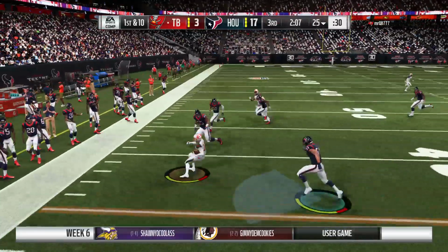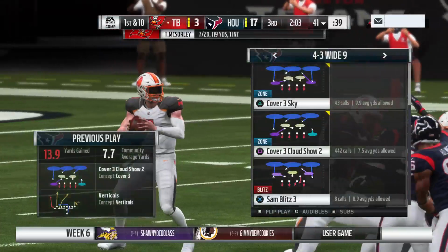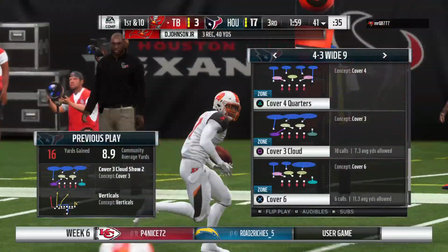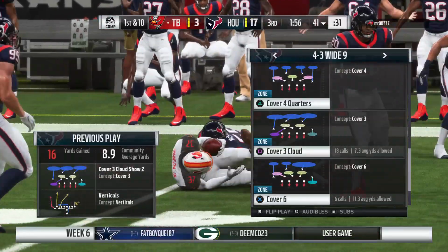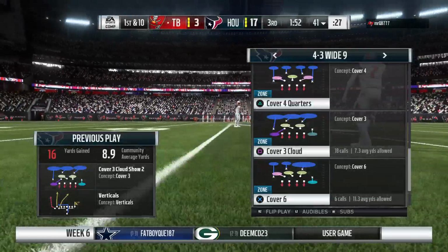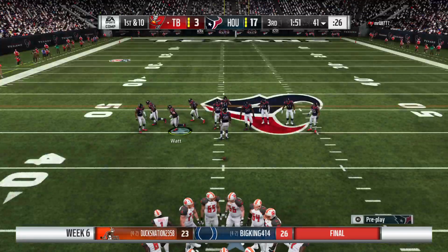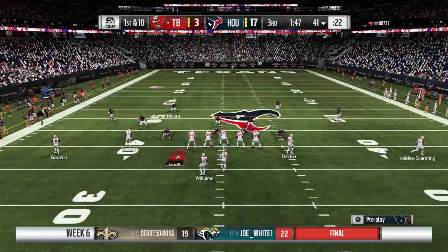Underneath for Johnson. And they get him down, but not before he takes it across the 40-yard line. 16 yards right off the bat and a first down. Everyone's got to be able to catch the football. Doesn't matter what position you play, but if you're on offense, be aware a ball may come your way. One play has him up past the 40 already, and another 1st and 10.